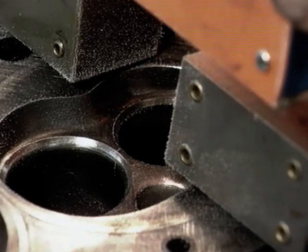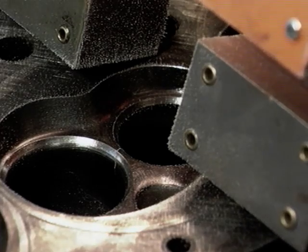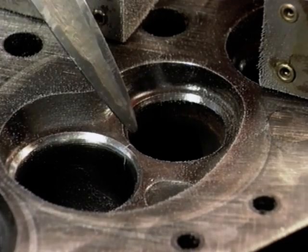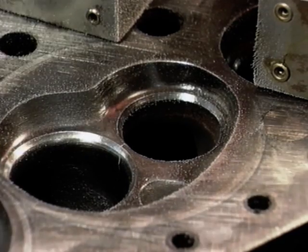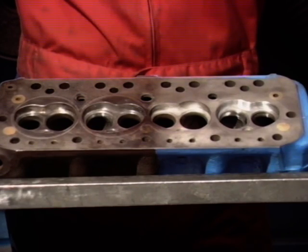The next operation is an all-important crack test. Many heads are prone to cracking, and a magnetic crack detection check, as shown here, will find the fault. Usually the crack occurs between the two valve seats. Here is a classic example of an interseat crack. Such a crack renders the head completely useless. If sound, thoroughly clean the casting down to bare metal. These are before and after shots.